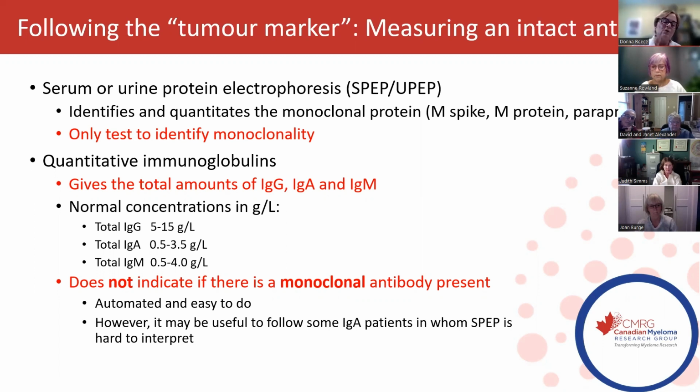And one can be fooled that if the IgG level total is 15 and one's patient has an IgG kappa, you don't know if that 15 is all good antibody or if it's all tumor marker. And I think most of the labs over the last 15 or 20 years have been convinced that you can't substitute these in the ordinary situation. But again, myeloma is sneaky.